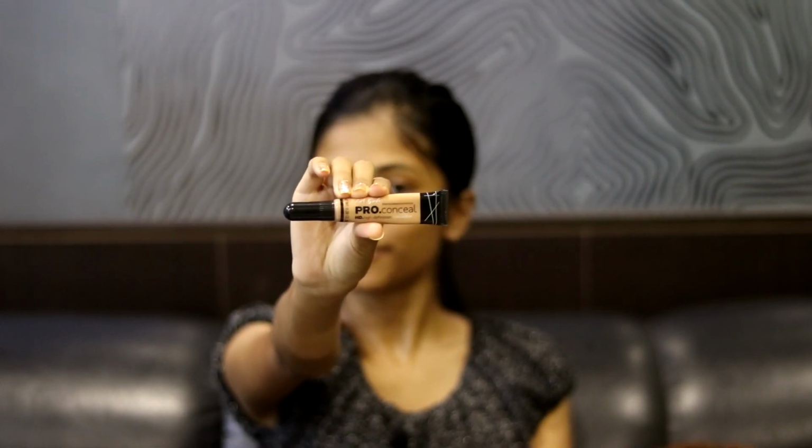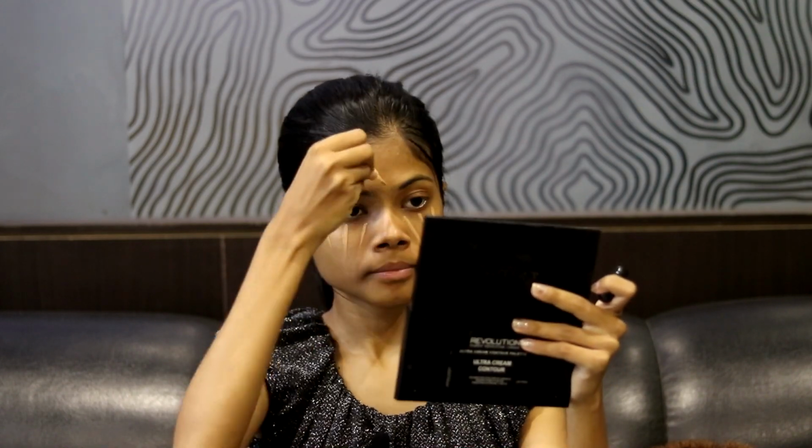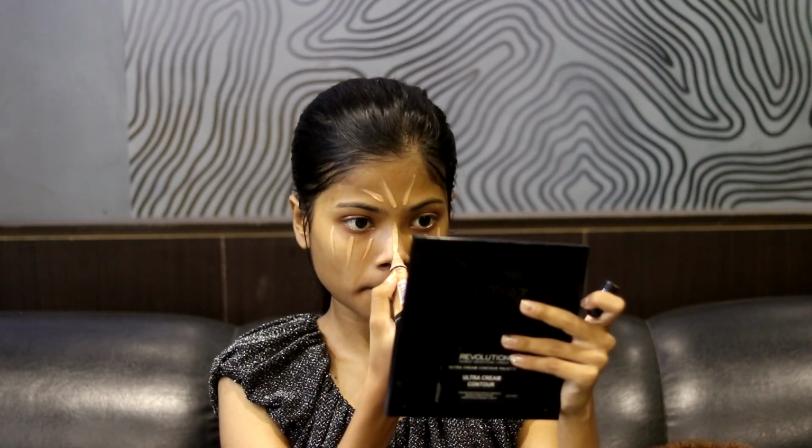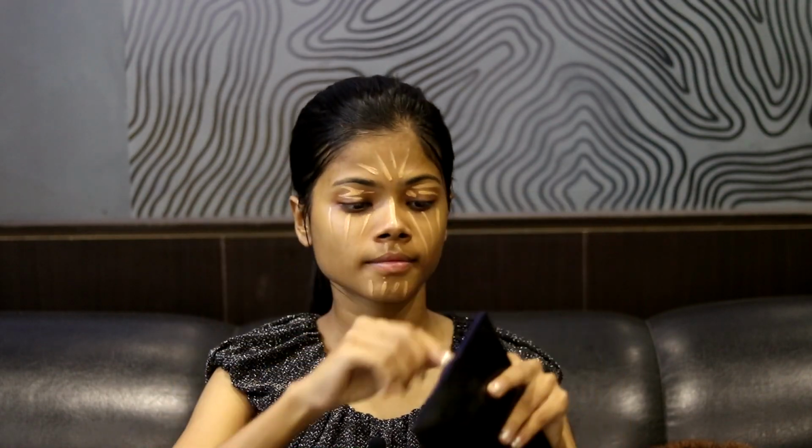The first product that I'll be using is this Elegant Pro Conceal Concealer. This is such a great concealer for everyday use. It provides you full coverage and it's really lightweight. So I'm going to be putting this on now. Now I'll be blending my concealer.